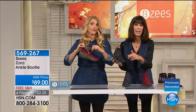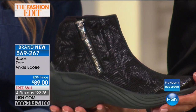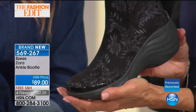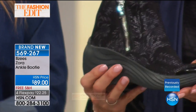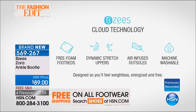And I wanna come on in really close if we can, Dustin, because I want everyone to see this print. Isn't that cool? Just try to move it a little bit. So it's a floral print, as we said, with a light mesh over the top. Totally unique, so stunning. And your leg opening is about 10 inches on this. And here again, you have all of the same Bzees cloud technology that we love.